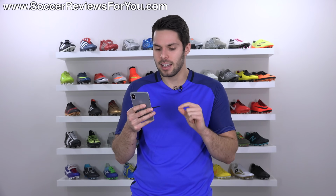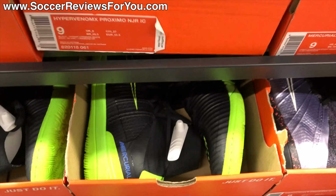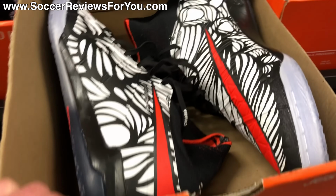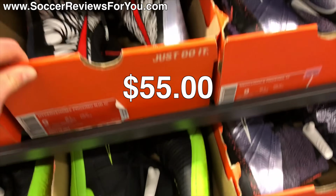Then they had the Neymar Hypervenom X Proximo, so the white, black, and red signature colorway. I'm sure a lot of you guys remember that. That was on sale with the extra discount for about $55 US.